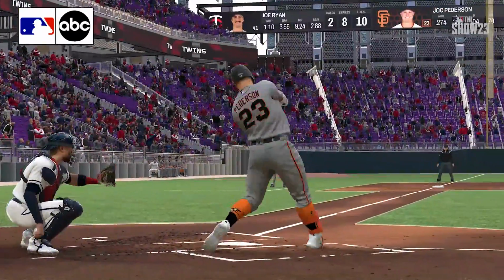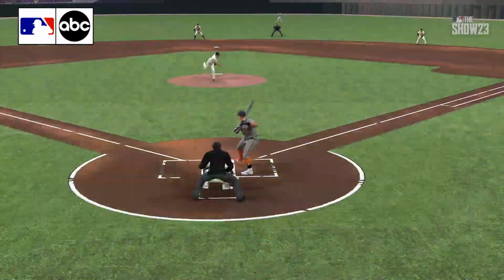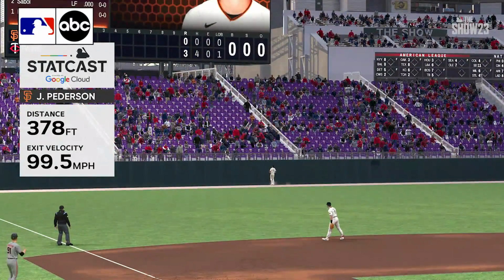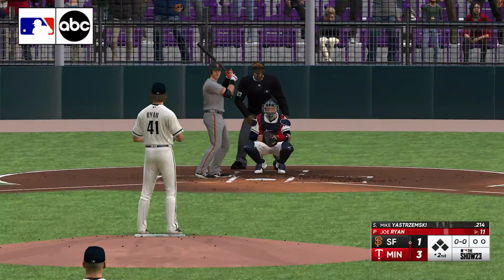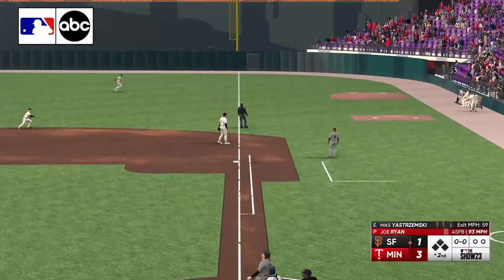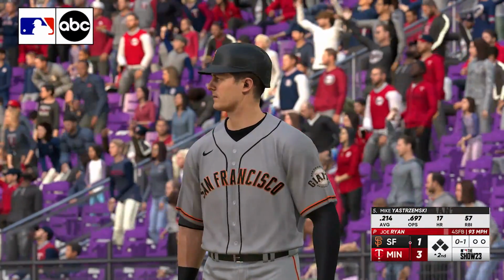Oh, that one got in the jet stream on a line drive. We saw the numbers on the backs of the jerseys of the outfielders, which is usually bad news, and all of a sudden, they're back in this ballgame. Here comes Mike Yastrzemski to the plate. And a pop-up, right side, foul territory. And that's a foul ball.